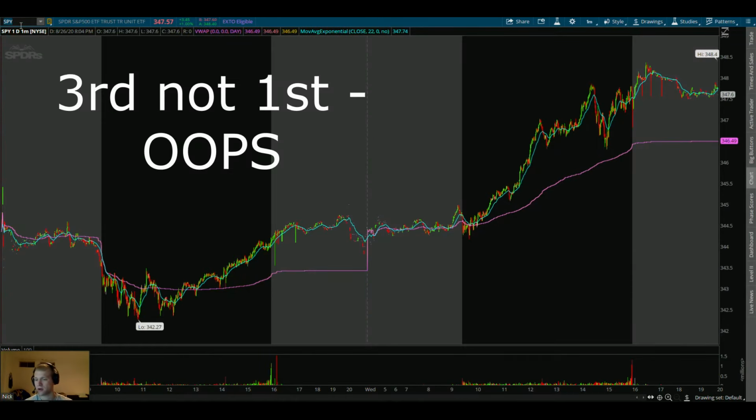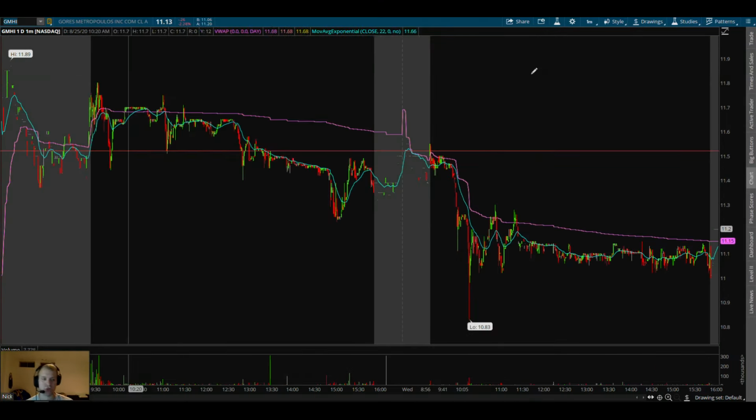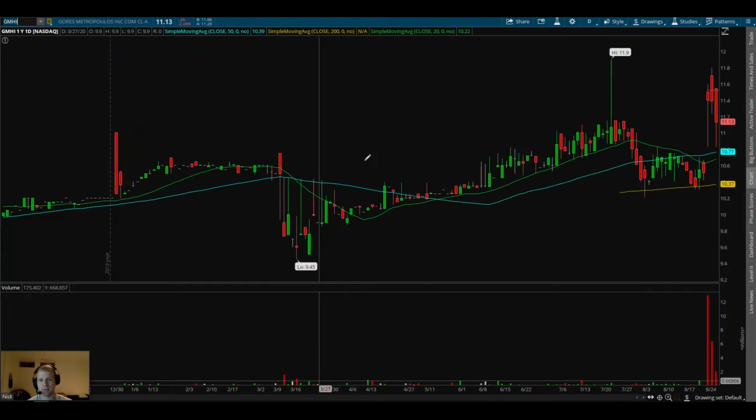Okay, so the first chart I want to show you is GMHI. Now, this is a blank check company. It is a SPAC, Special Purpose Acquisition Company. This one isn't the sexiest one out there, but it's an interesting one, and I think it's one that I was able to use pretty effectively. And maybe this wasn't the best one, but it worked. And I'll show you why, and we'll kind of talk through this.